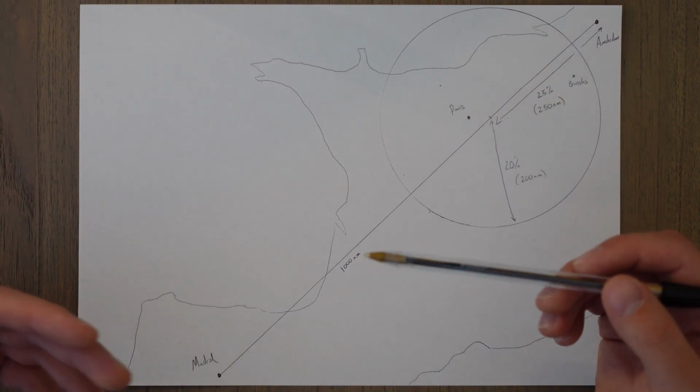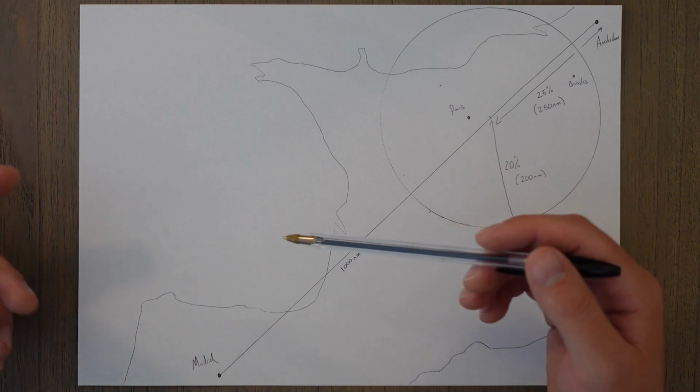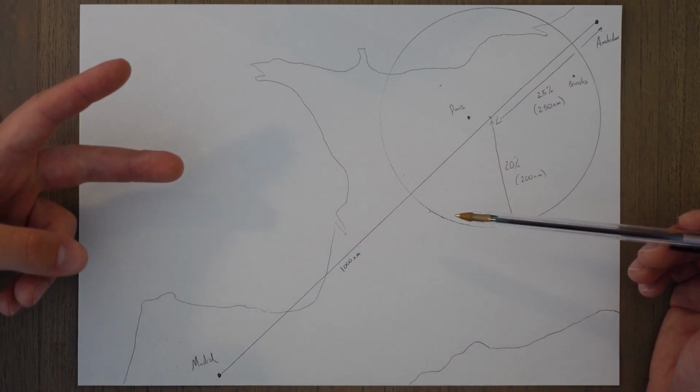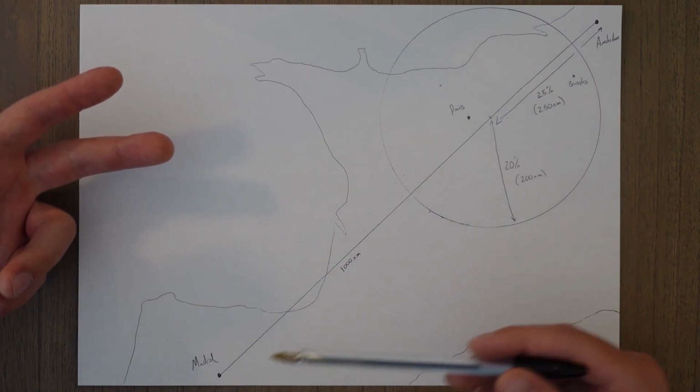Think about the elements of our all-up mass that we looked at in the previous class. We've got the basic empty mass, and that can't really change. We've got the variable load, which can't really change for a certain route.